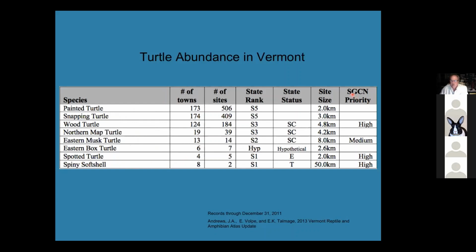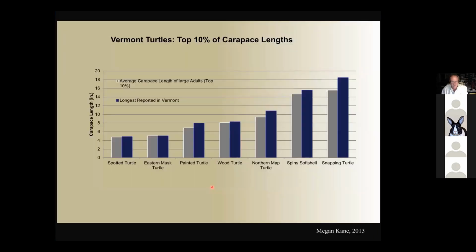And over here on the right, we have their priority list: high priority conservation, endangered, spotted turtle, threatened, spiny softshell. Sizes ranging from our littlest turtle, only a little bit over 4 inches, 4.5 inches, up to our largest turtle, the snapping turtle, showing you the relative size. Map turtle is really a pretty big turtle, quite a bit bigger than painted. Many of them overlapping with the smaller, medium-sized snapping turtles.